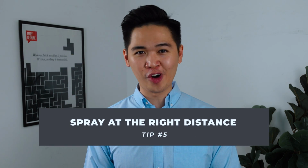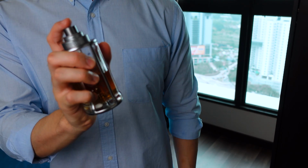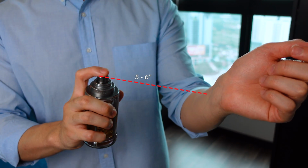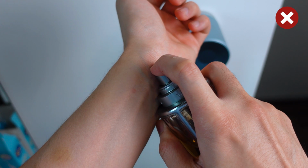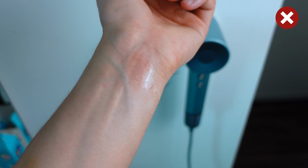Moving on to tip number 5, spray your cologne at the right distance. Surprisingly enough, a lot of people don't know the right distance for which you should apply your cologne. But we all learn, so let me tell you the right way. Hold your cologne bottle 5 to 6 inches away from your skin and bam, that's it. Doing this is going to allow for a more even distribution that actually helps prevent any overwhelming concentration spots.